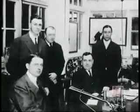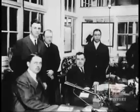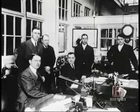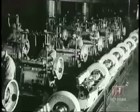Ford and Ford's engineers took all these ideas and brought them all together and created what we think of as the modern assembly line. But it was really an amalgam of all sorts of other ideas, but nobody had ever tried to put them all together and use them to put together something as complicated as an automobile.